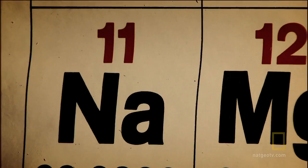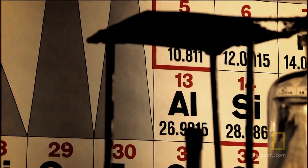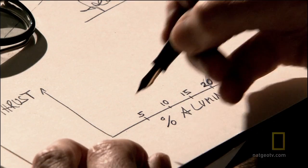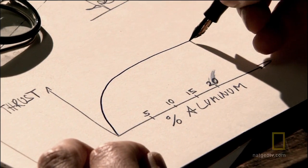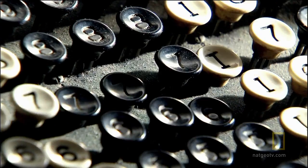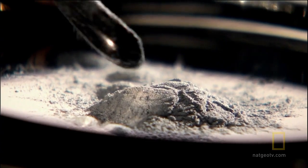After testing many different chemical elements, they zeroed in on the ideal candidate. Aluminum. When pulverized, this metal burns easily at two-thirds the temperature of the sun. Unfortunately, the more aluminum they put into their motors, the less potent they became. Finally, Charles Henderson found a way of squeezing 20% aluminum into a rocket engine, but only theoretically.